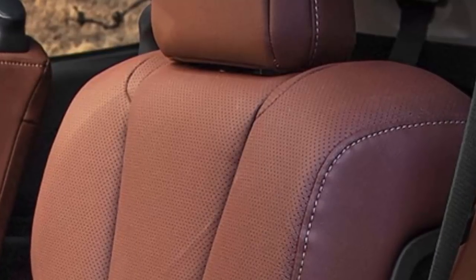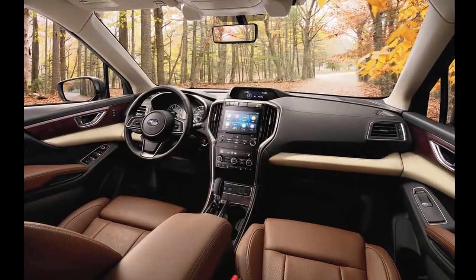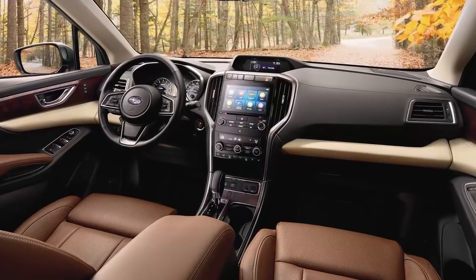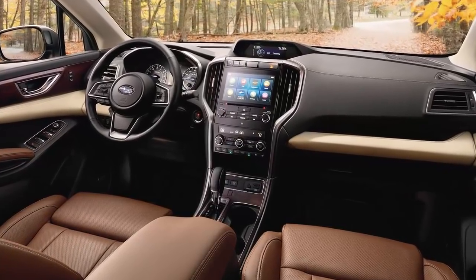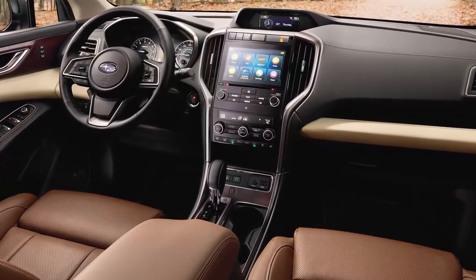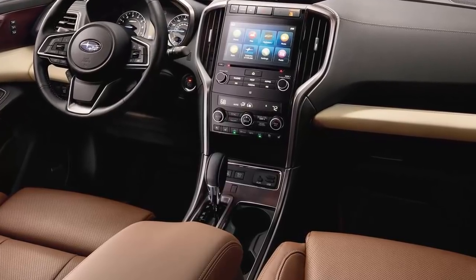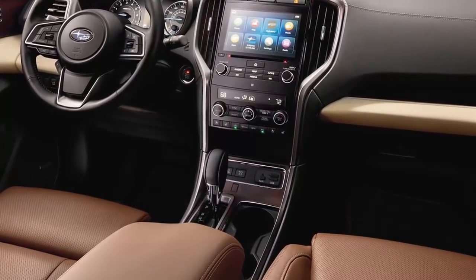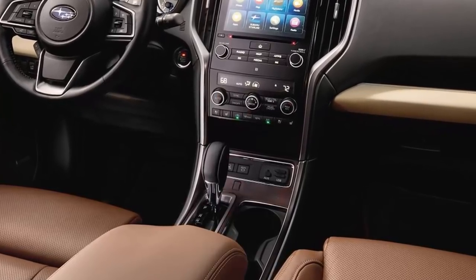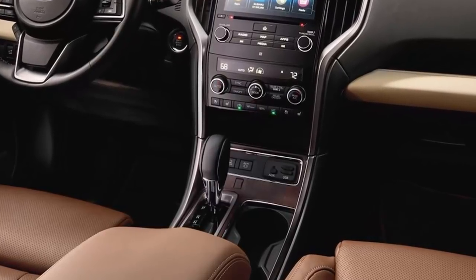Trim level pricing and additional features are: Base, starting at $32,970. Includes all-wheel drive, EyeSight driver assist technology and a multimedia system with 6.5-inch touchscreen, Android Auto and Apple CarPlay, and 4 USB ports. Also standard are 3-zone automatic climate control, roof rails, 18-inch aluminum alloy wheels, a conversation mirror and 19 cup holders.